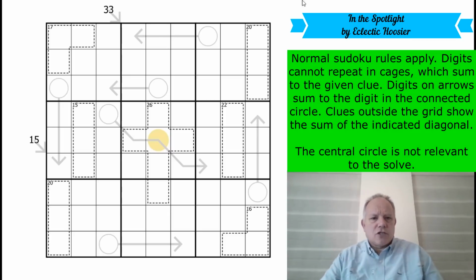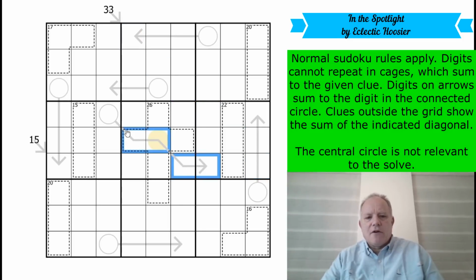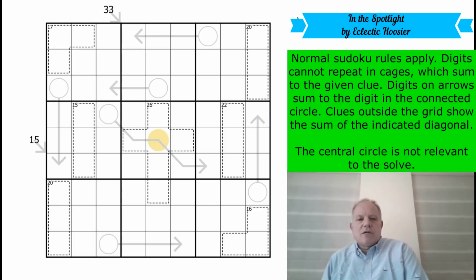Clues outside the grid show the sum of the indicated diagonal. Normal little killer rules, those 6 cells have to add up to 33. They can contain repeated digits, so that arrow could contain a repeated digit. But you can't have repeated digits in the cages, which I think only matters for this central one. Now, this central circle, the yellow circle, is not relevant to the solve. So we may find out what it is relevant to.